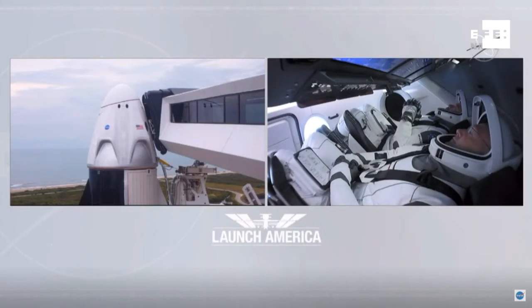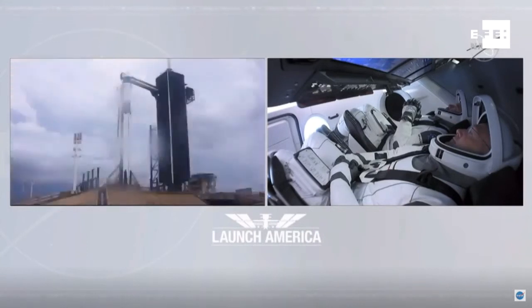Over the last 3 hours, our crew members, Doug Hurley and Bob Behnken, donned their SpaceX suits in the historic crew quarters suit-up room and made their way out to Launch Pad 39A. They walked out of the crew quarters building just as every astronaut to fly from this spaceport has done since Apollo 7. They were transported to the pad where the crew is now on board the Crew Dragon spacecraft, and we're continuing to get views of them inside that cabin live.